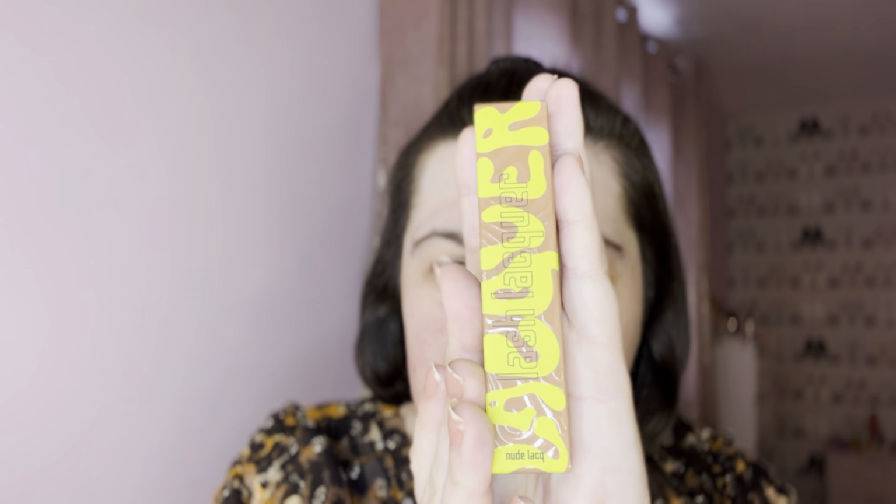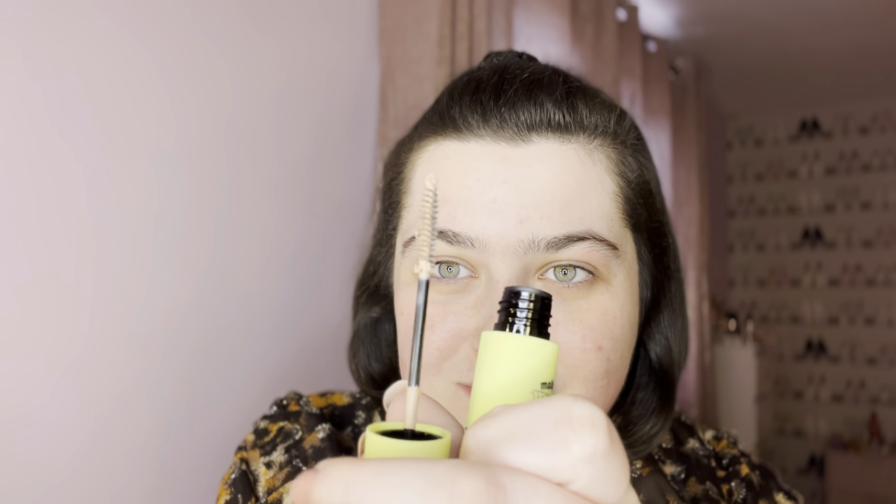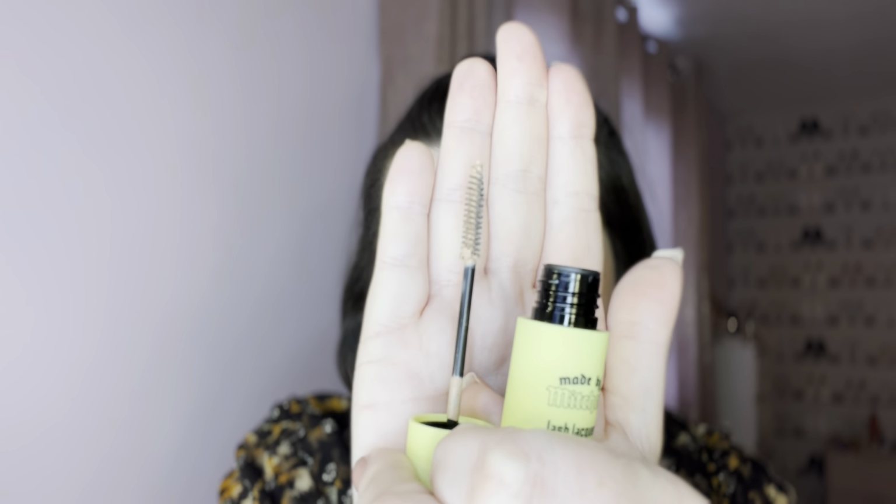Next I got the new mascara, the Lash Lacquer, but I got it in the shade Nude Lac. So it's literally a nude mascara. So I don't think I'm going to use this today because I don't want nude eyelashes, because I am actually going out after this.